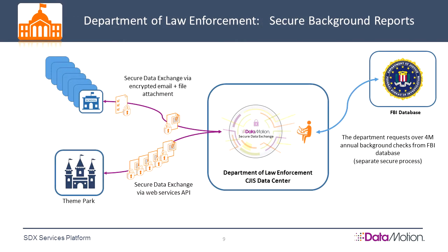The workflow overviews have a lot of detail on them. We'll touch on key differences for each implementation. A large state department of law enforcement has an SDX services platform deployed in their own secure data center as required by FBI Criminal Justice Information Security, or CJIS, security standards. The state handles over 4 million background checks per year, which are retrieved from the FBI database and distributed using secure data exchange services. In the case of small employers like a daycare, it's an encrypted attachment to an email.